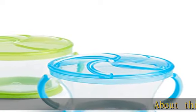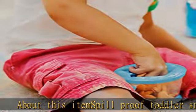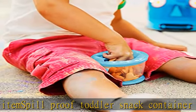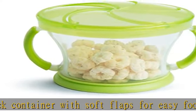About this item: spill-proof toddler snack container with soft flaps for easy food access, fits most standard cup holders in cars, car seats, strollers, etc. Great for home, daycare, or on-the-go use.